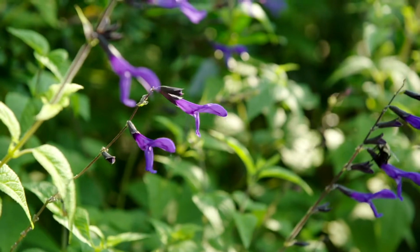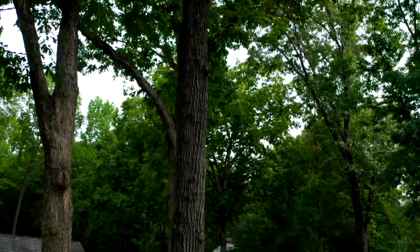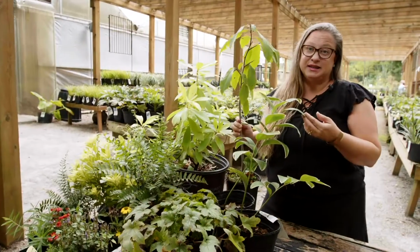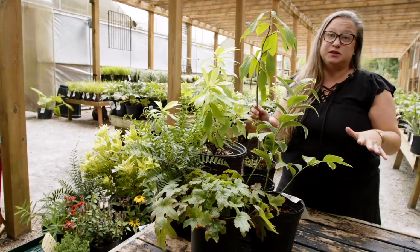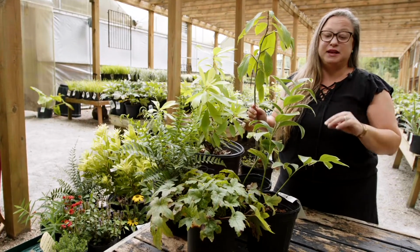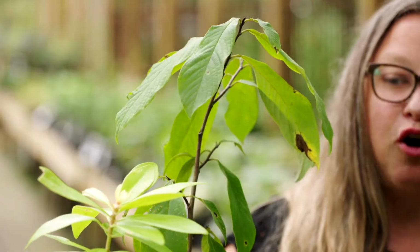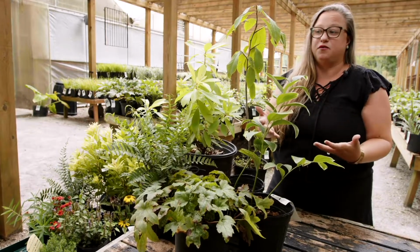As I mentioned, all of these are great for sun. However, if you have a shady yard, we also have the perfect plants. Over here we have our shade-loving plants. So if you have a lot of tree canopy in your yard, there's plenty of native plant options that can also work for you. These plants are great for also absorbing stormwater in your yard, and these will all be found in a natural forest that you would find here in the Piedmont of North Carolina.